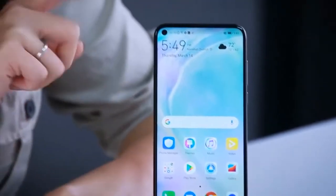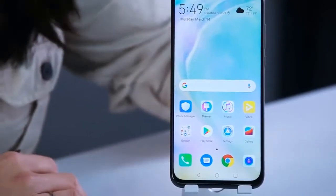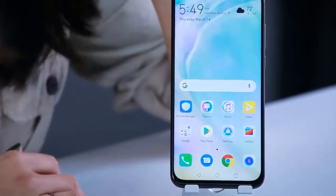Not sure if you can see it clearly because it's really small, but the first idea of the hole punch actually came out from Samsung, but it has a 6.8mm hole. So the Huawei Nova 4 has a much smaller diameter, which makes the screen even bigger and even less disturbing when we're playing video games or watching videos on your phone.